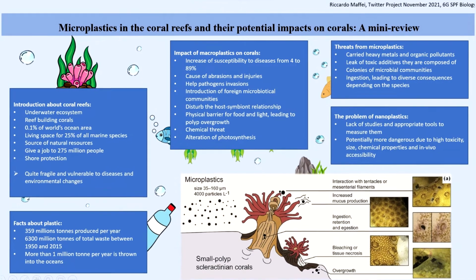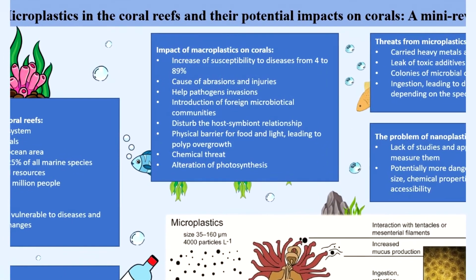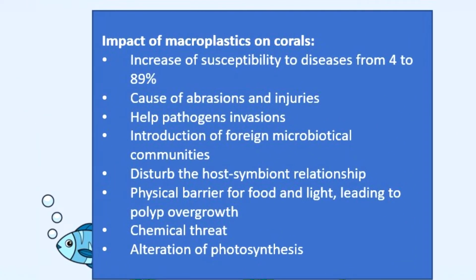These macroplastics increase susceptibility of diseases in corals from 4 to 89%, affecting more the corals with a complex structure than those with a simple one. Specifically, large items can cause abrasions and injuries to the coral and consequently help pathogen invasions. They also often carry foreign microbiological communities and disturb host-symbiont relationship.